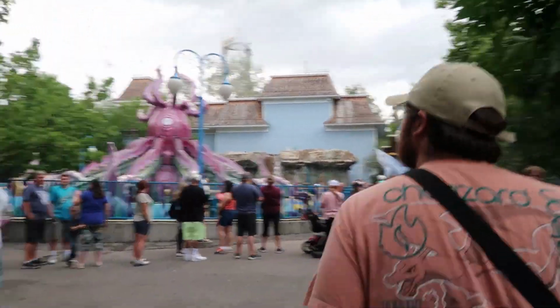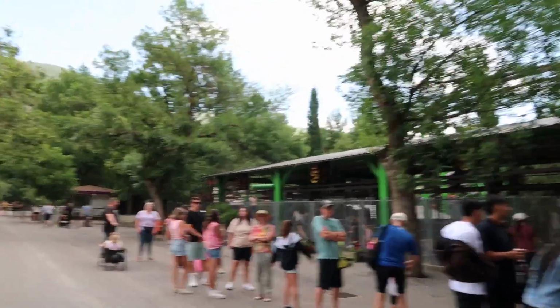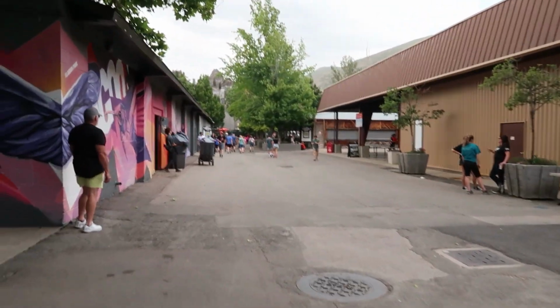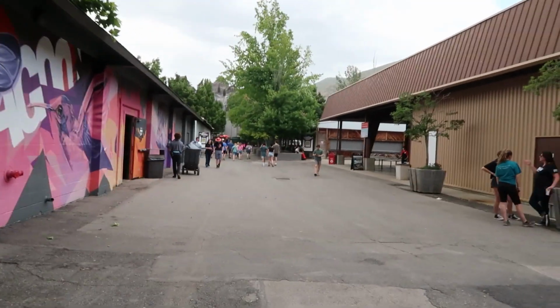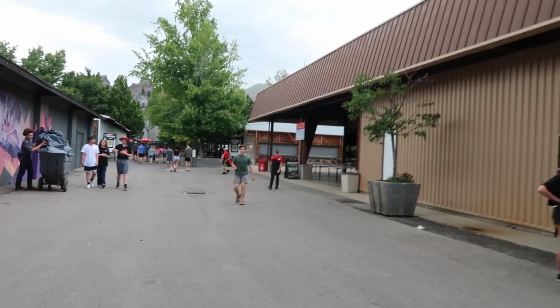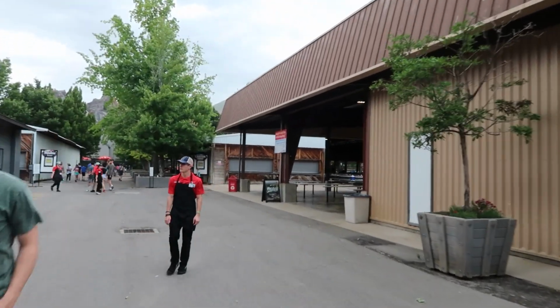It's a busy day. All right, so the bat's actually all the way out here, so we are not going to hop on the bat, but we are going to check out Primordial. I would assume the bat's probably about 45 minutes, so I don't want to wait 45 minutes for a 10-second ride. But Primordial sounds kind of cool to go check out. It should be getting close to being done.